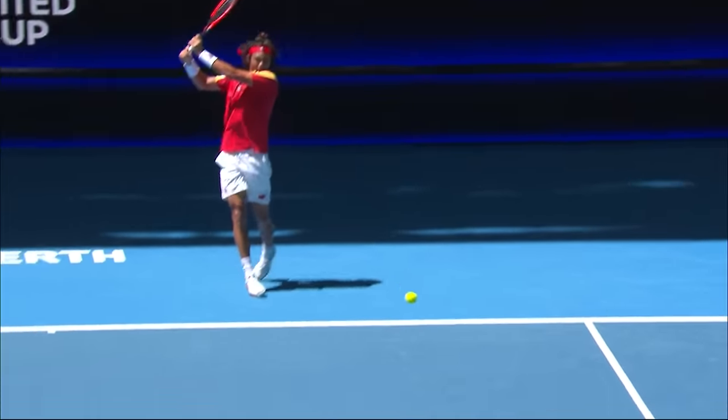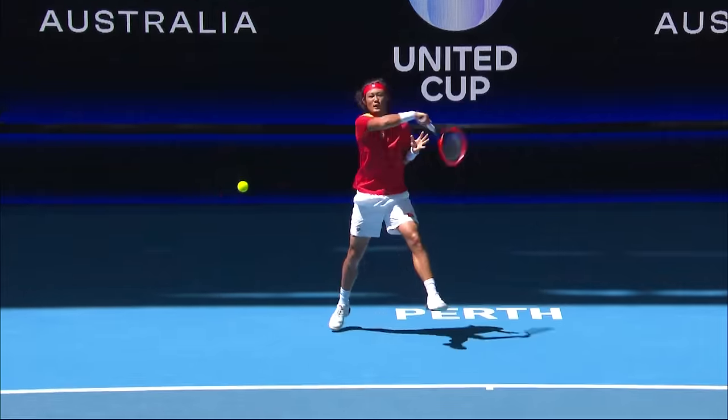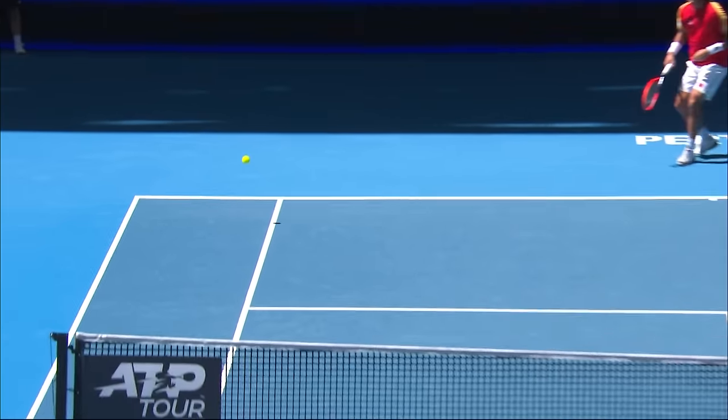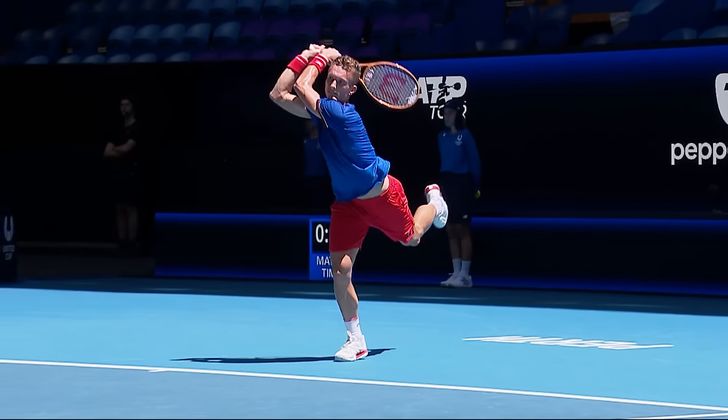Very strong footwork here from Jiri Lehecka. Sees the heavily spun ball, steps into it, and unloads on an inside-out backhand from the center of the court. Brilliantly done, and survives the test of three break points.